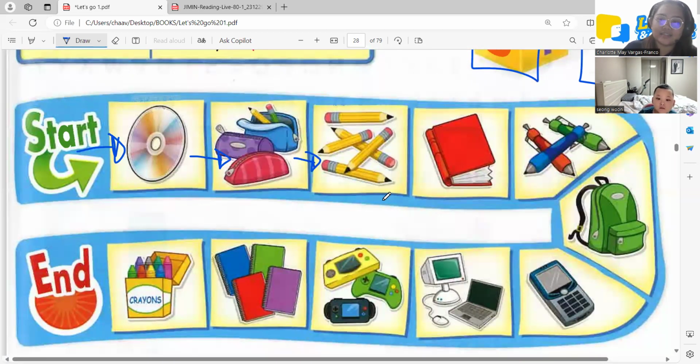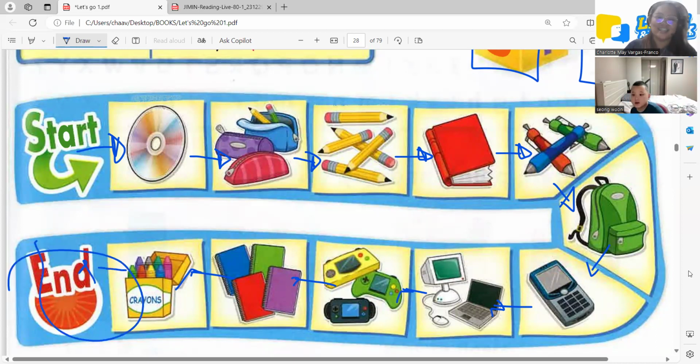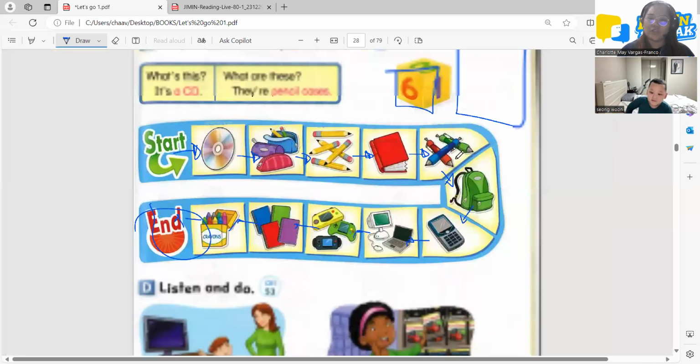How many pencils? Five. Okay. How many books? It's one. Very good. How many pens? Very good. How many bags? One. How many cell phones? One. How many computers? Two. How many video games? How many notebooks? How many crayons? It's eight. Very good. Yay! Good job, Seongwoon.